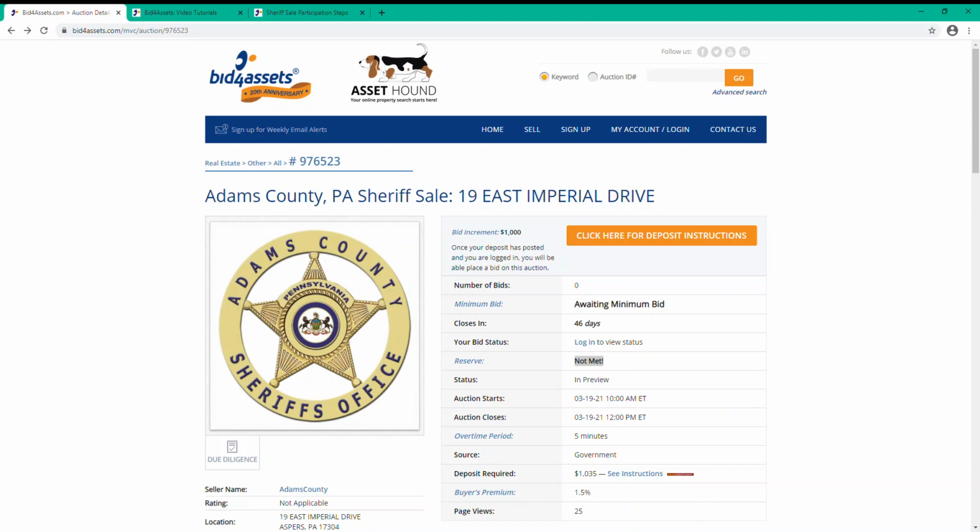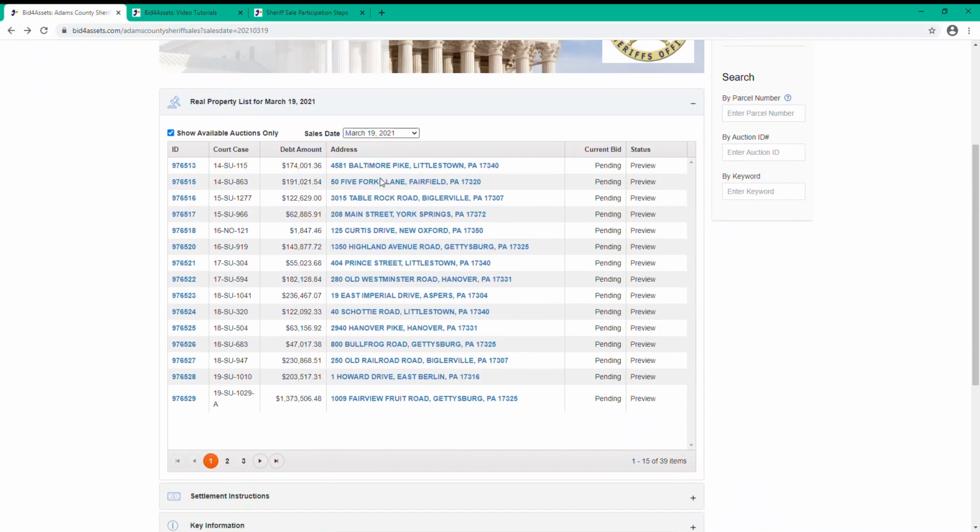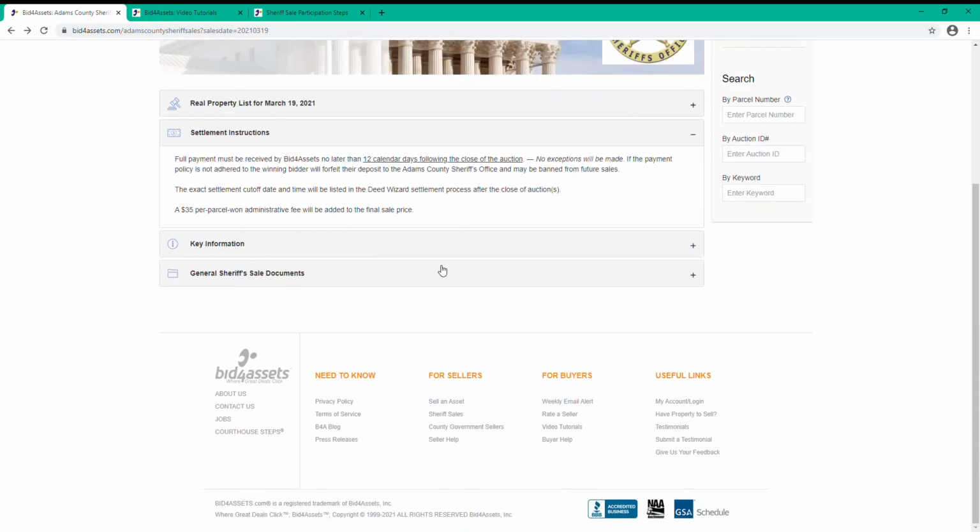If you successfully win one or more auctions, you'll receive an email after all of the auctions have closed for bidding with settlement instructions. Now, settlement terms, or the timelines and the amounts that will be due after the auction closes, will be located in each auction as well as in the county's terms of sale on their landing page. You can see where Adams County's are located right here beneath the property list. We strongly encourage you to familiarize yourself with the settlement terms, as you must have the funds available to meet the payment deadlines outlined in them, or you will be in default and forfeit your deposit.